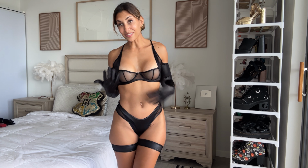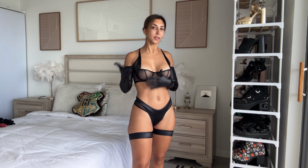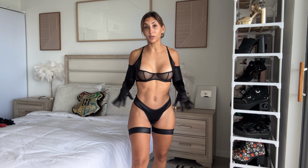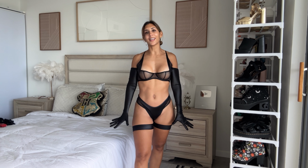Also, it is fully sheer on the front. However, I have some protection, so no need to worry, but just for you guys to know, that's how it works. Love this design here going to your neck. I think it looks beautiful. Very low cut. So I honestly think the top fits wonderfully and somebody needs to make a costume with this.